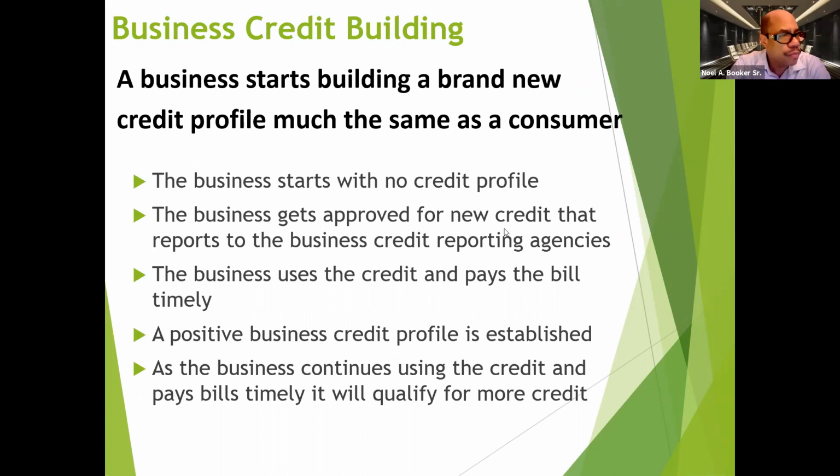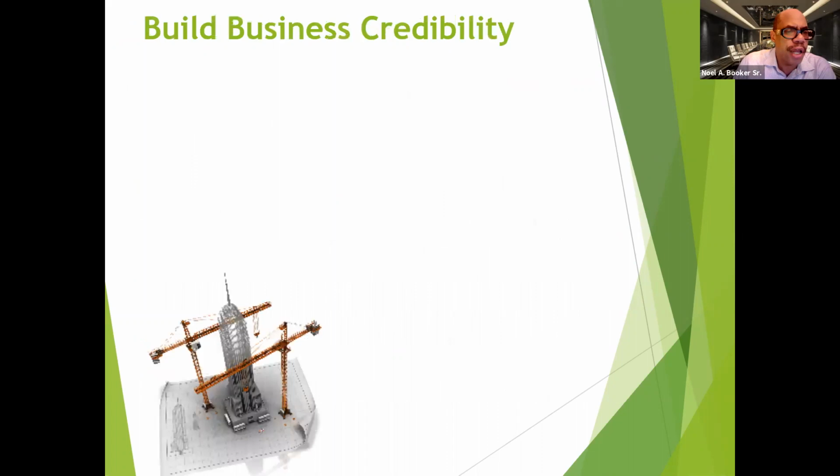Okay, so check it. A business starts building a brand new credit profile, much the same as the consumer does. The business starts with no credit profile. The business gets approved for new credit that reports to the business credit reporting agencies. The business uses the credit and pays the bills timely. A positive business credit profile is established. As the business continues using the credit and pays bills timely, it will qualify for more credit. Oh, and thanks for that question, Ken.